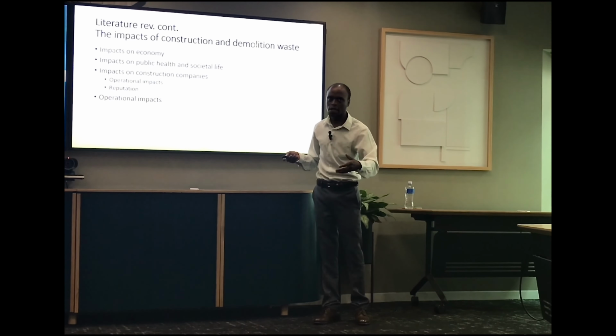And if a company can try to assess the waste that they produce and convert it into money, they would see that a lot of money is being wasted on waste. Then public health and the life of the society is also being compromised because of waste. The companies' reputation can also be affected, because some clients want companies that are accountable and responsible to the environment. So even the reputation of the company can be compromised because of this irresponsibility in doing the work.